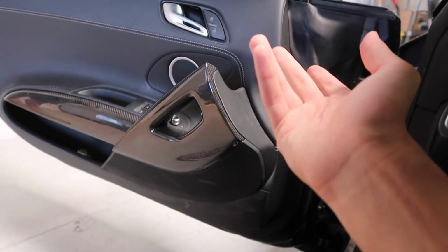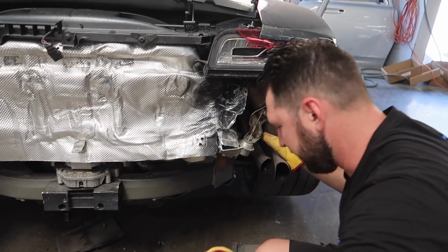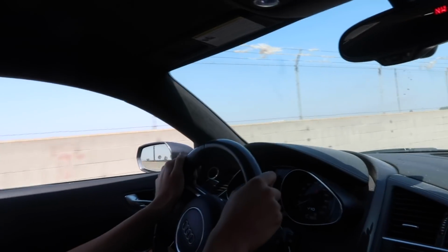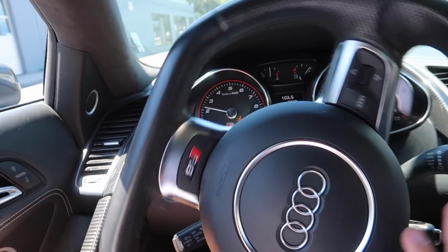It's a Huracan for a third the price. Dual clutch V10. So the exhaust took the brunt of the impact with this bar. Those two things saved the engine and transmission. We may have just hit a home run with this car.